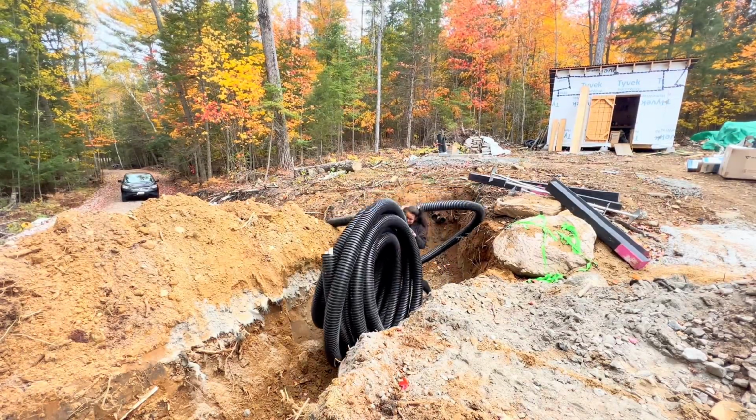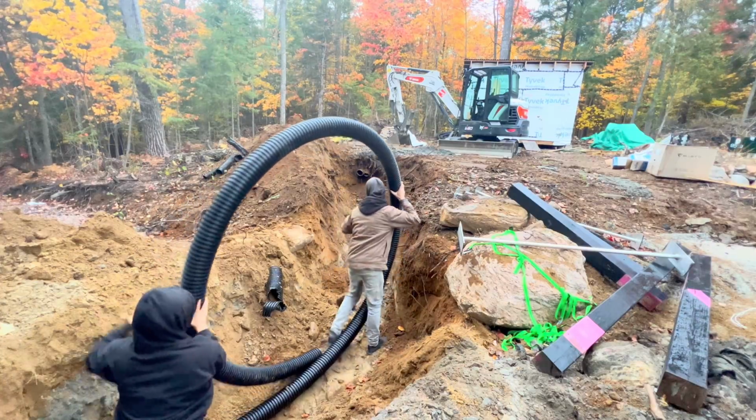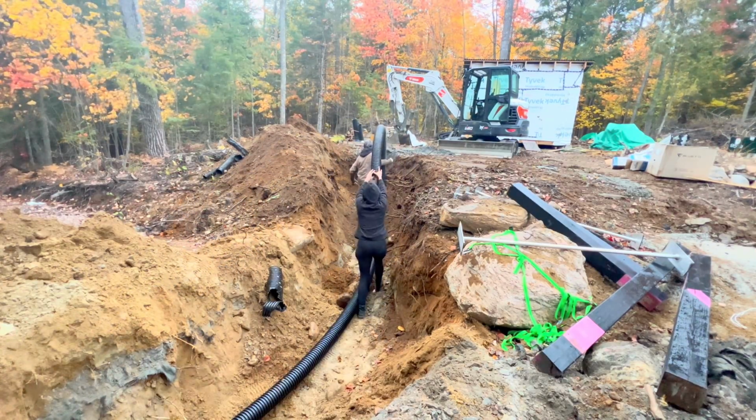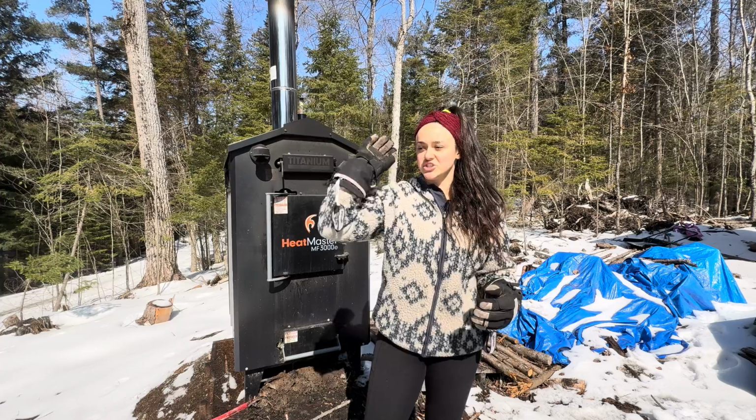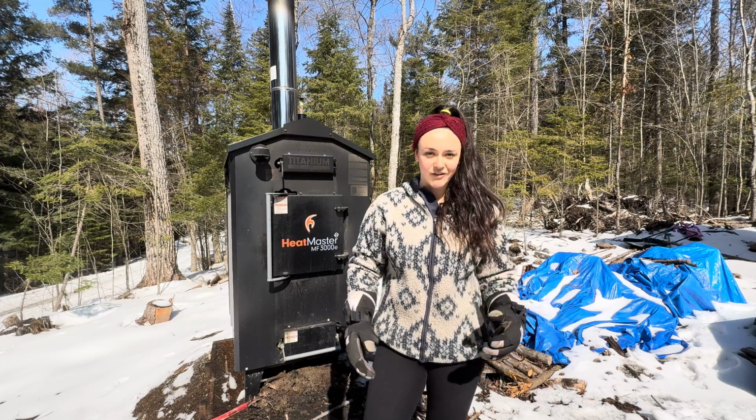We could have made it a little bit cheaper if we did a straight shoot to the house, but I didn't want to tear up the entire driveway going diagonal. So we just shot right across the driveway so that it's just one section that you drive over.